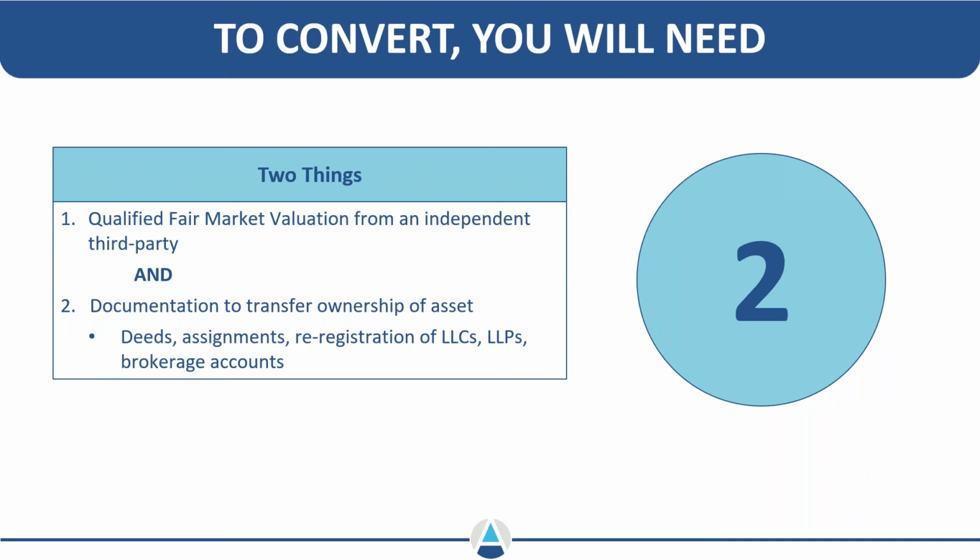You have to have a qualified fair market valuation from an independent third party. So if you're doing real estate, you can't use a tax bill, can't use comps, can't use Zillow. You need to get a certified appraisal of the property in order to be able to convert it. And you also need documentation for transfer of the ownership.